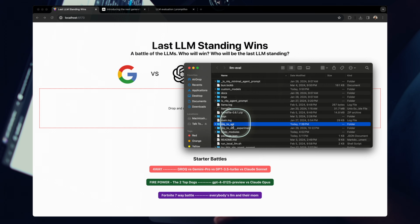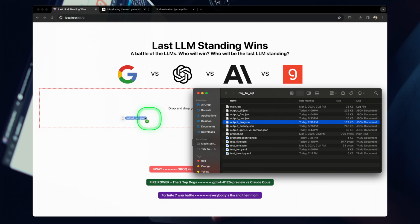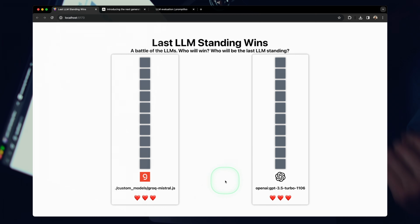and then here we're going to drag and drop a brand new LLM last man standing battle. We're just going to drag this over, drop it in, and you can see here we have a battle between Groq Mixtral and GPT-3.5 Turbo. Let's see how these two compare to each other. Let's see who can win first. This is really a speed test between Groq and 3.5. Let's let them battle.